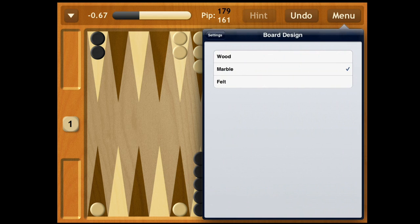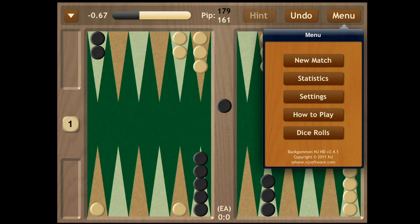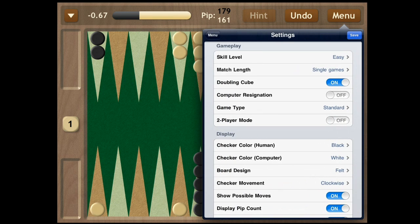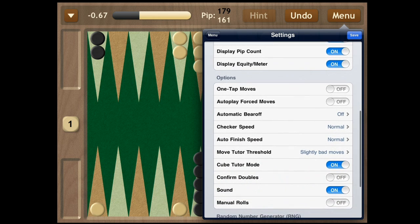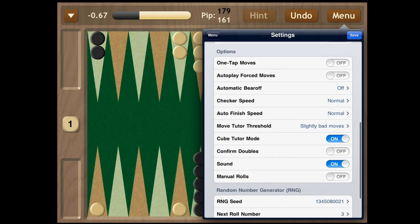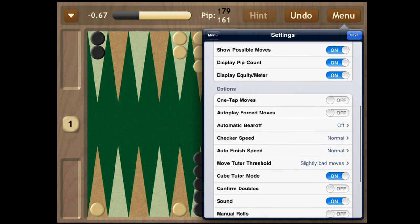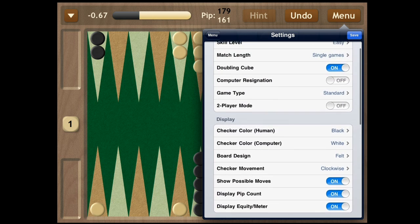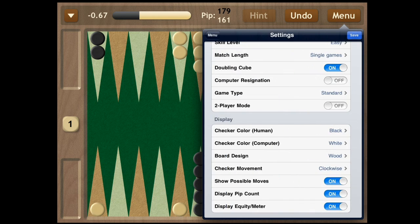I like the board designs, but I never really play around because I like the standard look, but you can always change the look if you want something different. You can change the colors and those kinds of things. It is pretty comprehensive as far as its settings are concerned. Let me go back to the default one. That one was much better looking.